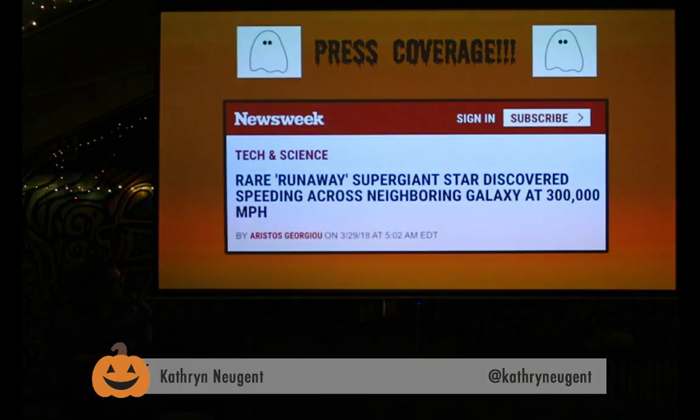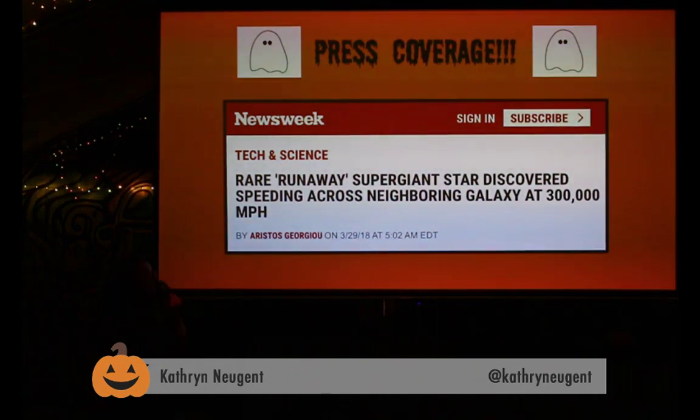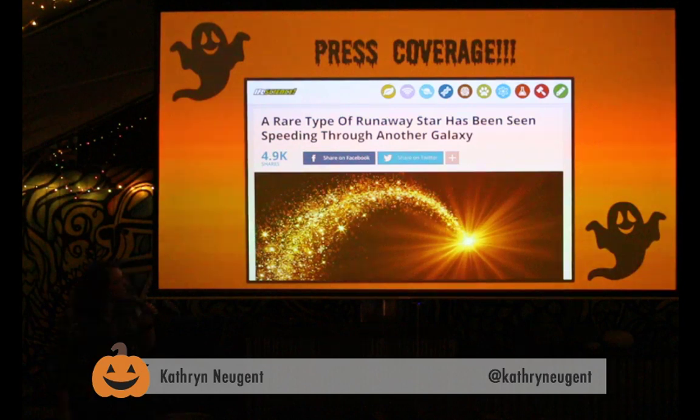So this was, as I said, exciting for me. We had a press release, and it got a lot of attention. Here is a Newsweek article talking about how this star is speeding across a neighboring galaxy at 300,000 miles per hour. And it was on I Freaking Love Science.